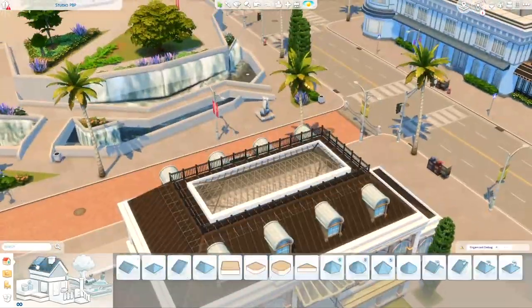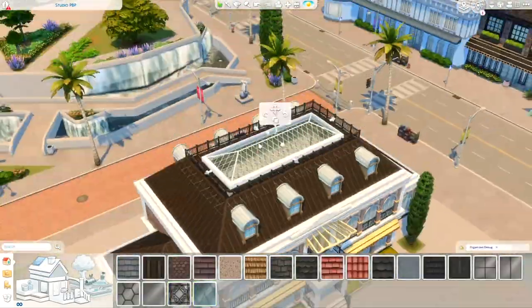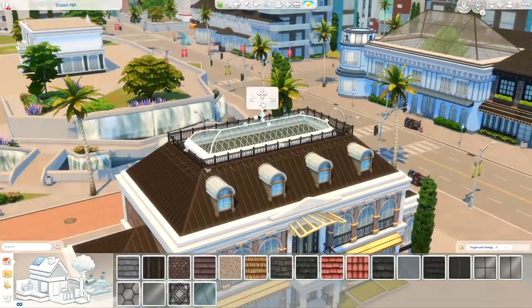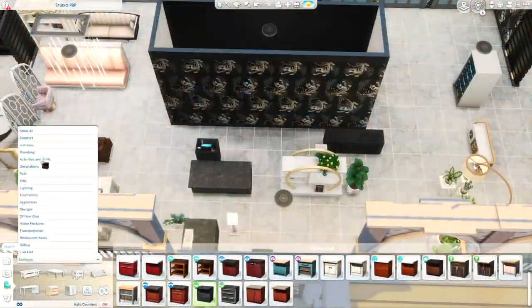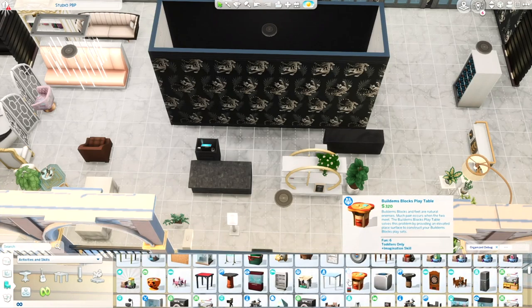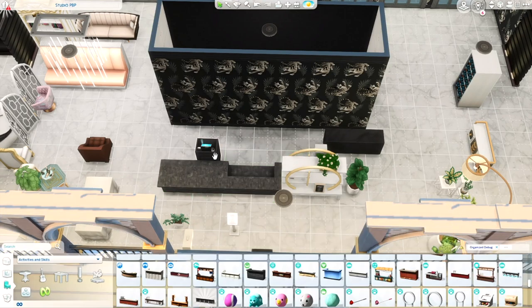There is actually one thing I found annoying on this lot, and that's on the left side where there's supposed to be a pedestrian road with tiles on the ground. However, on this lot the tiles just abruptly stop.